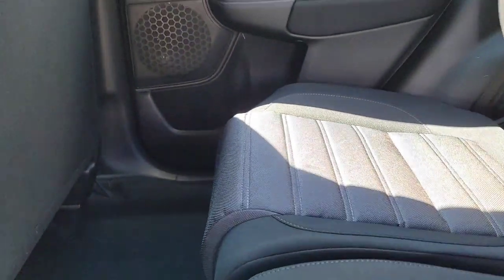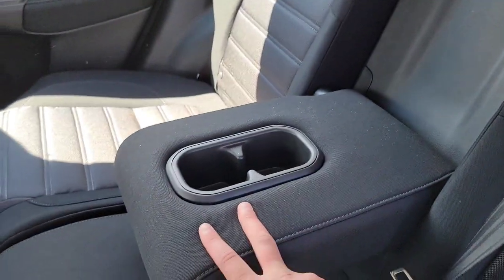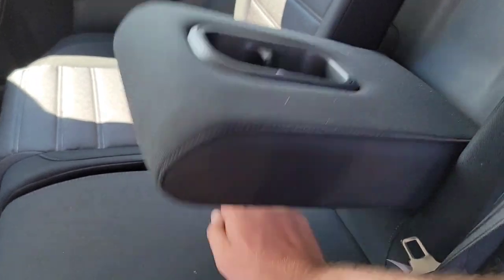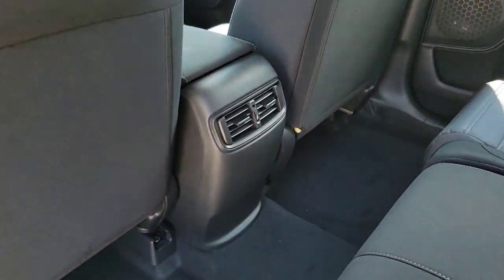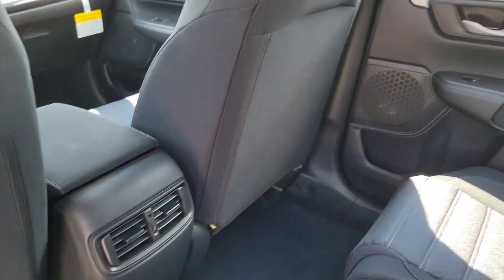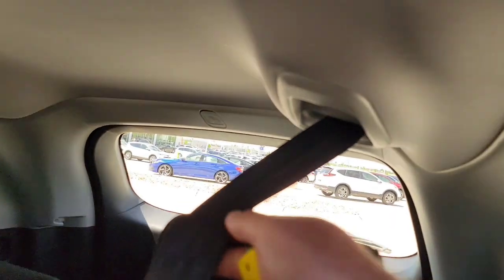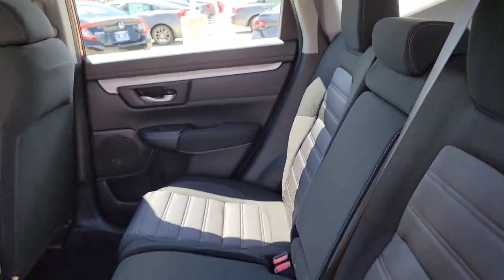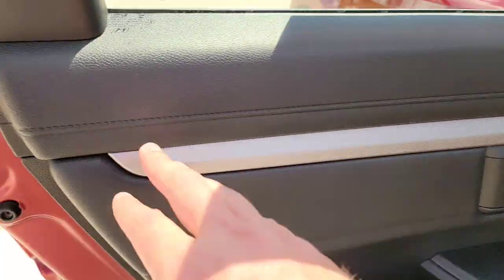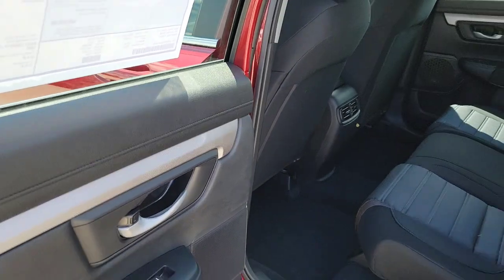You got cloth seats, armrest right here, some additional cup holders, adjustable vents. You got your third seat belts already plugged in right here. It's gonna be right up there for that third passenger in the second row seat. Now you're gonna have the silver trim work right in here, just like what you're gonna have in the LX, a step down below.